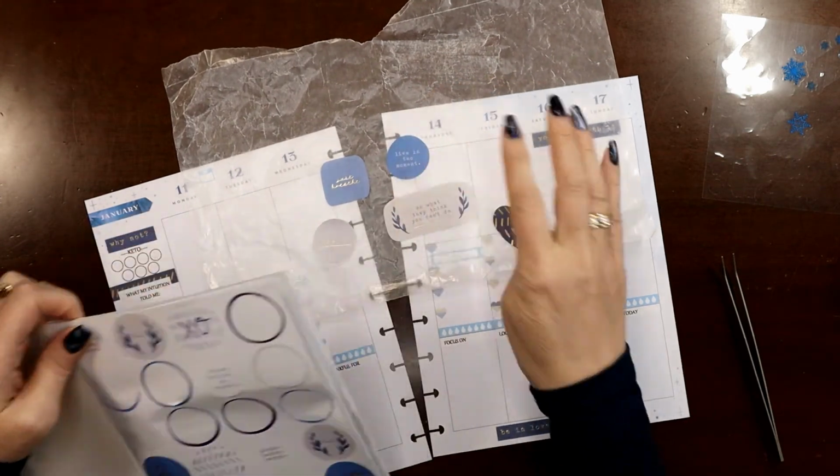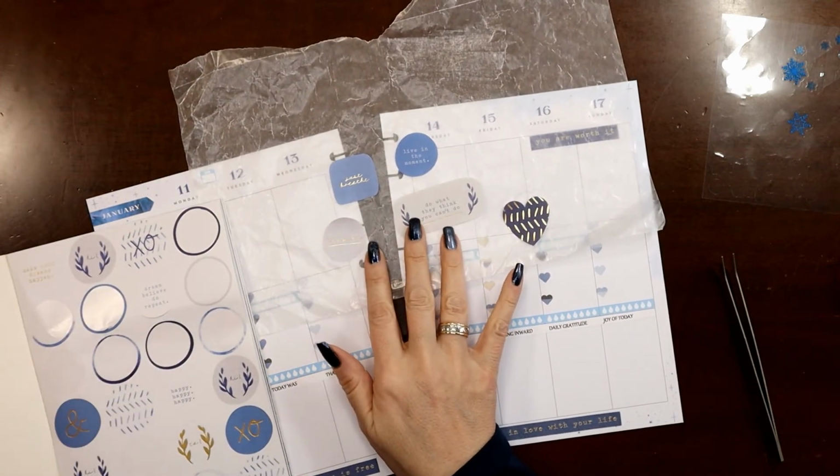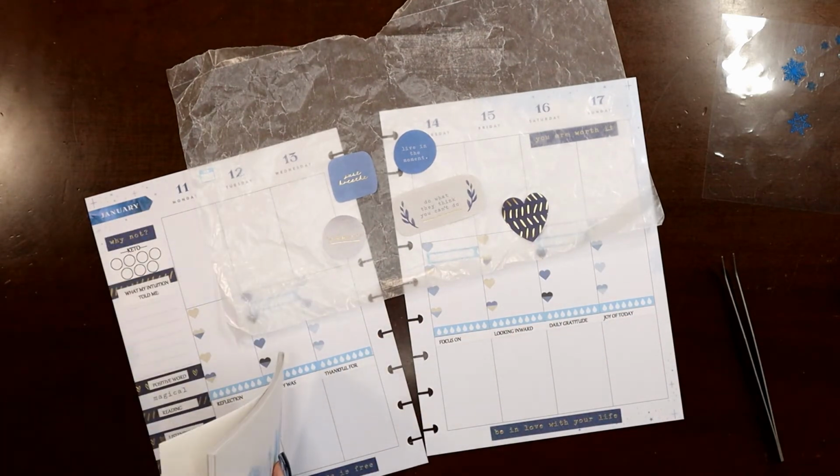Okay, so I've got two of the medium blue. I've got two of kind of like the burlap looking. I have one dark. Do I need another dark?